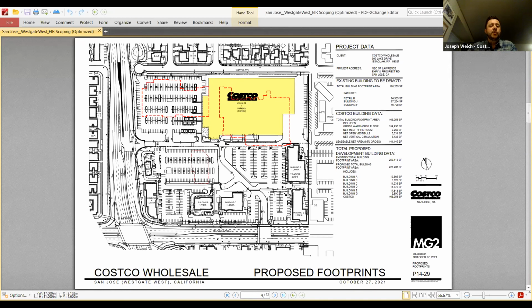This access point down at the cul-de-sac currently has a curb cut here, and then we are proposing a slight modification to the curb cut at our northeast corner, just moving it slightly further to the east to allow for a clean straight shot to our receiving area and to Trader Joe's receiving area as well.